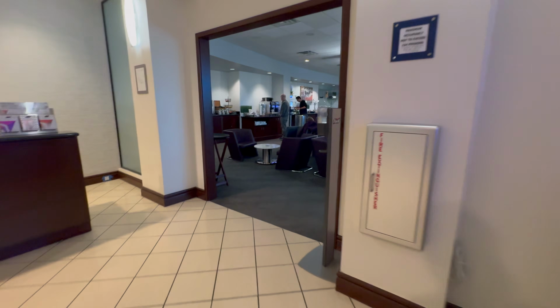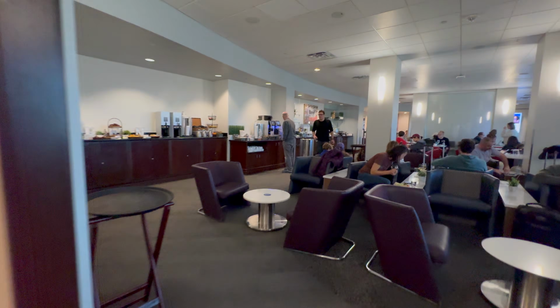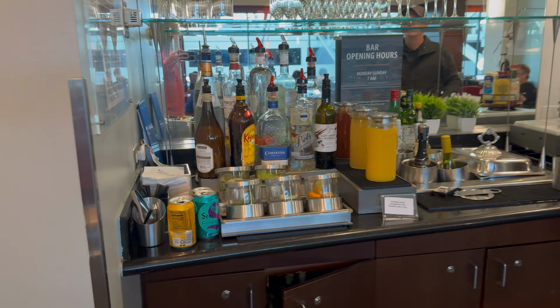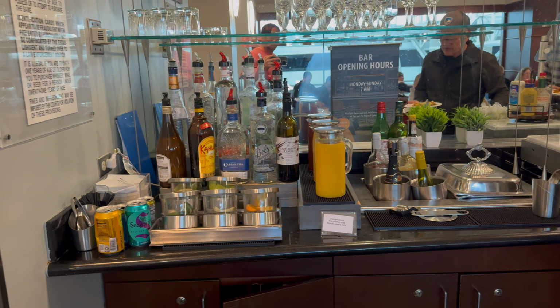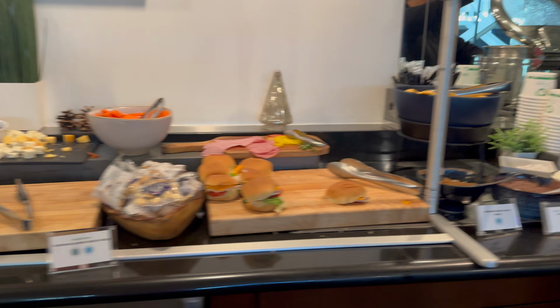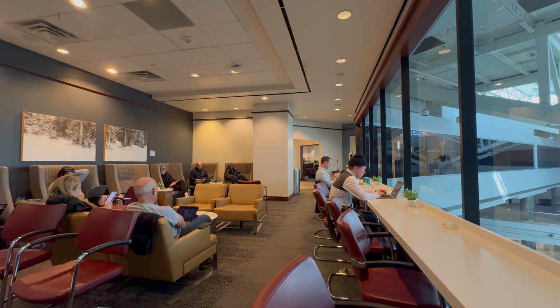When you first walk in, you'll see that it's a little cramped and it fills up quickly. After that, you'll see the coffee and tea options, beer, wine, and liquor, and then light meal options off to the right. It should be just enough to tide your hunger and satisfy your thirst. I found a place to sit just to the right of the entrance, and of course, I had to get some bubbly. Cheers to you, my amazing audience.